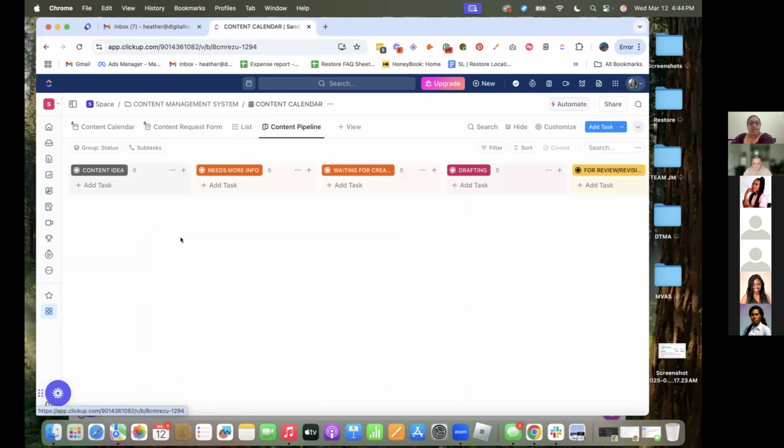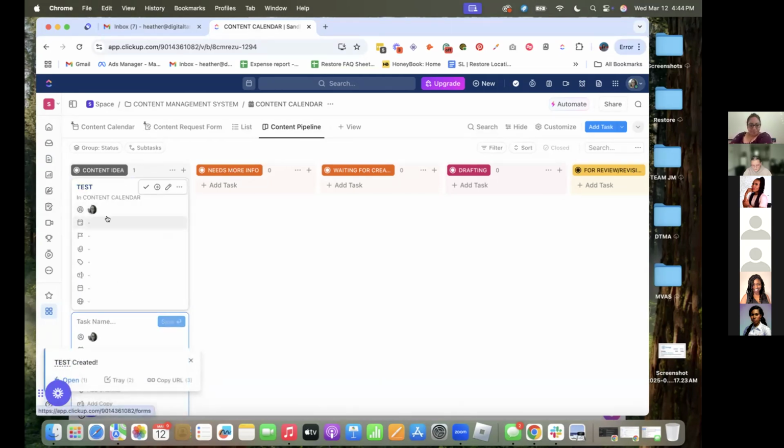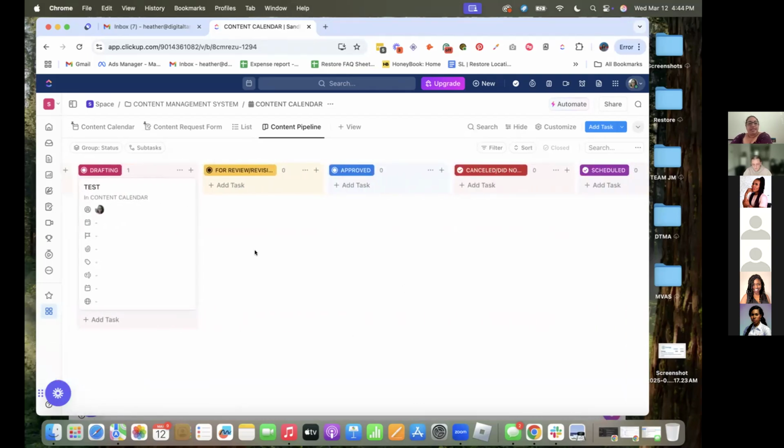And then here is the content pipeline. So, like I said, depending on the type of visuals that you like or the way you like to work, some people like to have it where I'll just put a task in here, where they have the ability to just move things as they're going through the different steps. So if we're drafting an idea, it's sitting there, and then once it's approved to go live, if you have a team or something like that, then you can use that in this workflow.